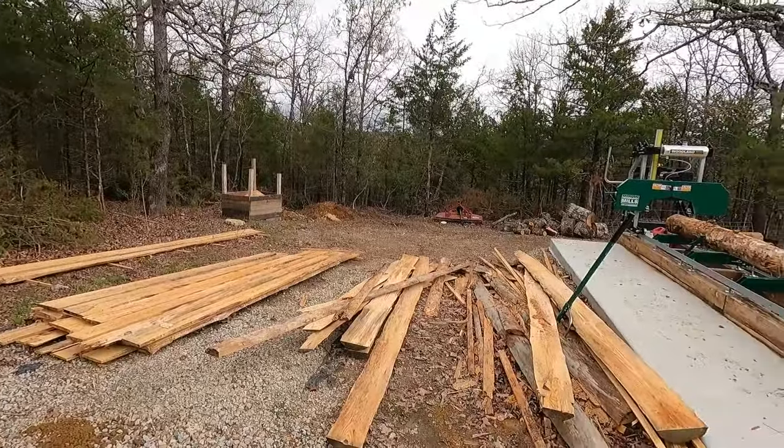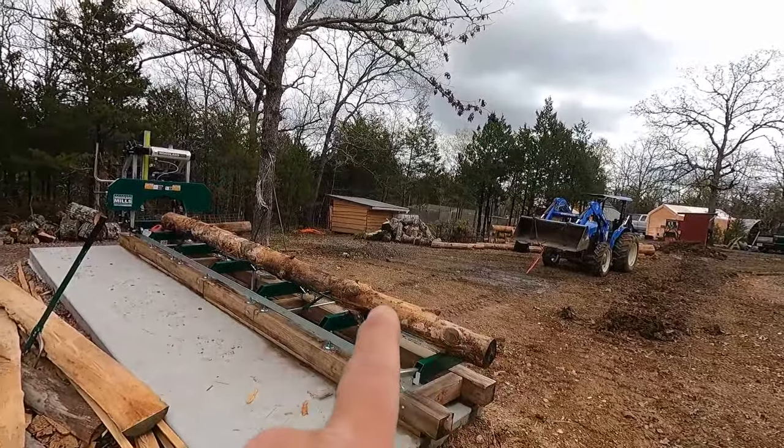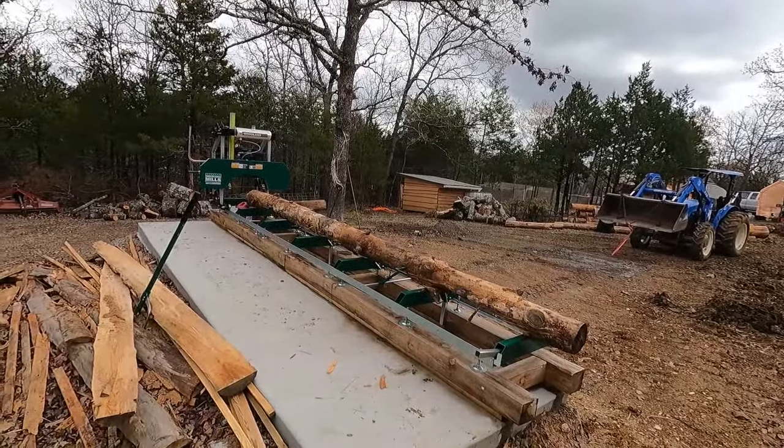So, we're going to have a little bit of fun. We had some fun last night. We had a really great time. Big bonfire. It worked out perfect. Got rid of some more of the scrap from there. Plus, I had a bunch of brush that was in the way of the mill. But look at what we did.